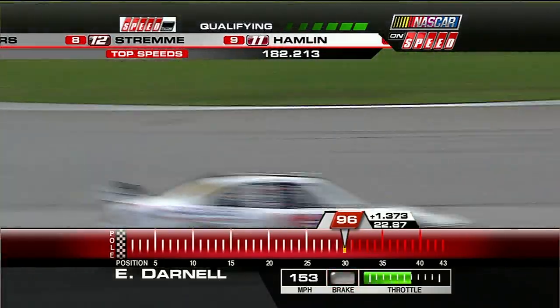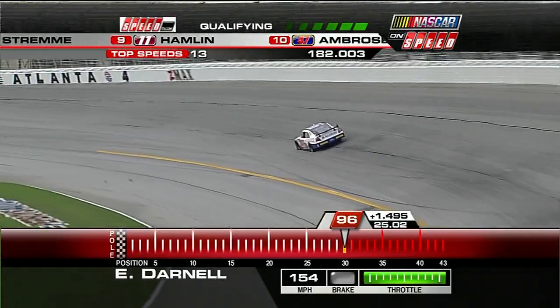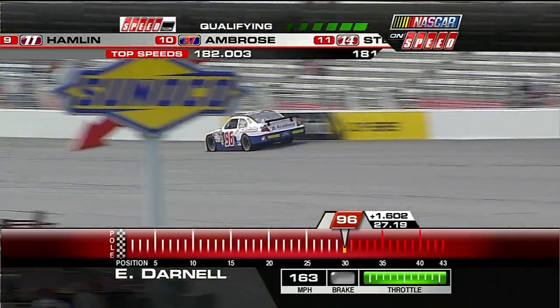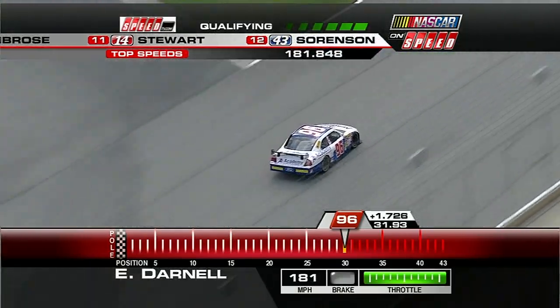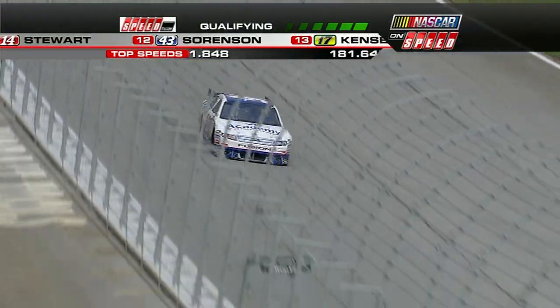Bobby Labonte's actually here. We just talked to David Gilliland. Bobby Labonte's actually in the 71 car here this weekend. See how it all's tangled and interconnected and intersects. You've got to tune in here to Speed to be able to keep it straight. Not sure if we're straight.